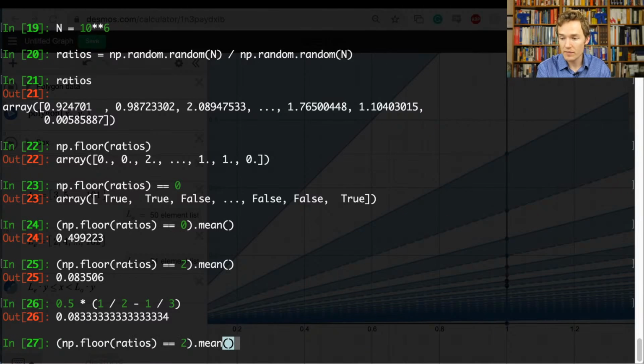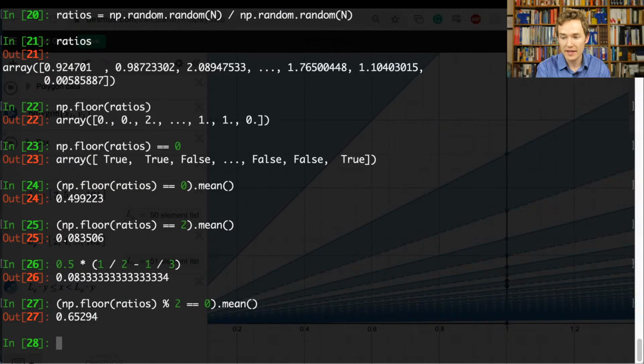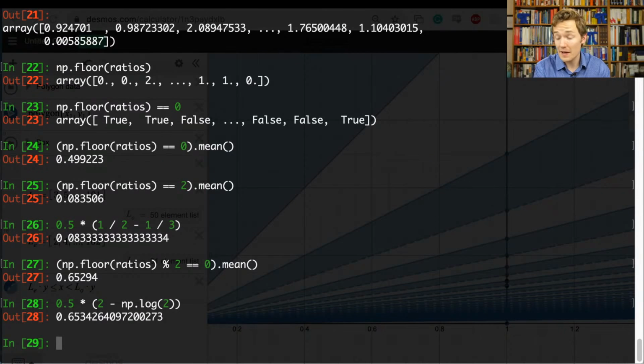And we could even answer our actual question, which is to take the floor, and then if I say I want to divide by 2 and ask when the remainder is 0, that's a way of asking when it's even. And then taking that whole list and taking a mean of it is a way of asking how often that ends up looking like true, what proportion of them give me true. And yeah, 0.65, which is about the answer that we were looking for. We were looking for something that was half of 2 minus the natural log of 2. So we have this wonderful way to kind of empirically verify.